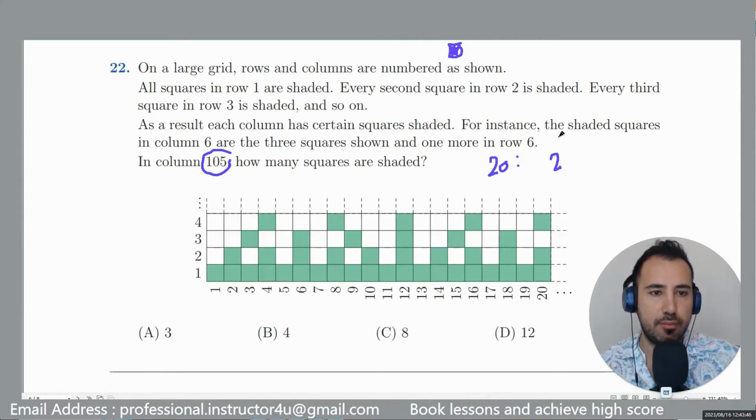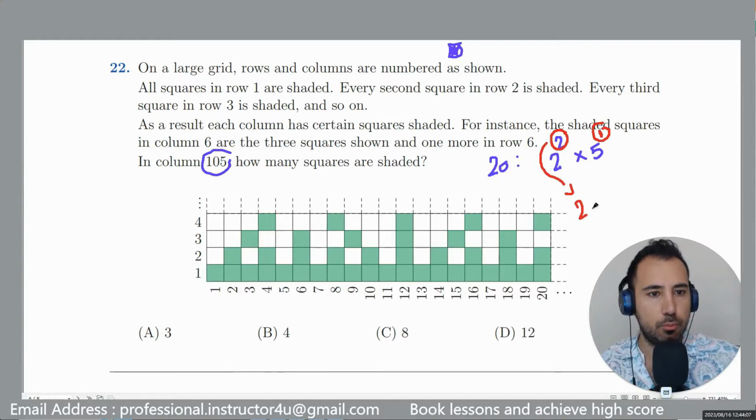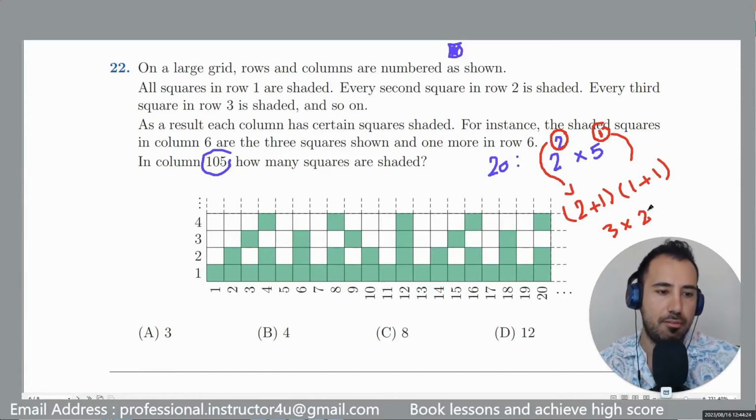First, we need to do a prime factorization like this. There's also a formula. So you take this 2, and here 5 to the power of 1. You add 1 to each exponent and then you multiply. So this will be 2 plus 1 multiplied by 1 plus 1. So how many factors does 20 have? 3 times 2, 6. You could just list them: 1, 2, 4, 5, 10, and 20. These are the 6.